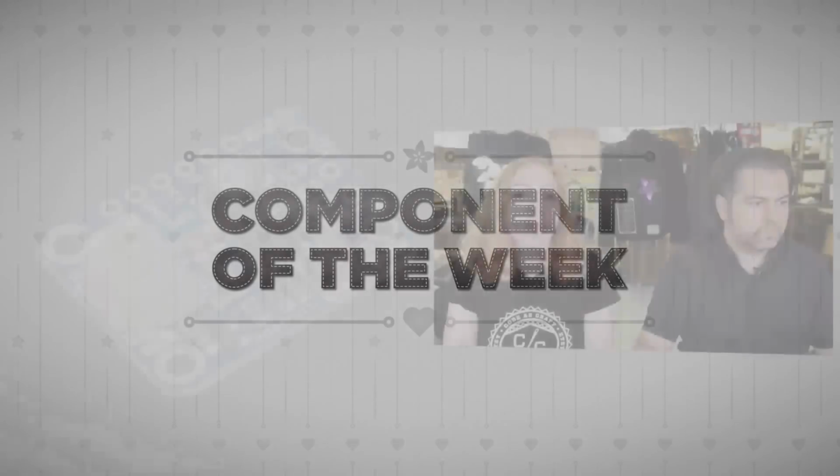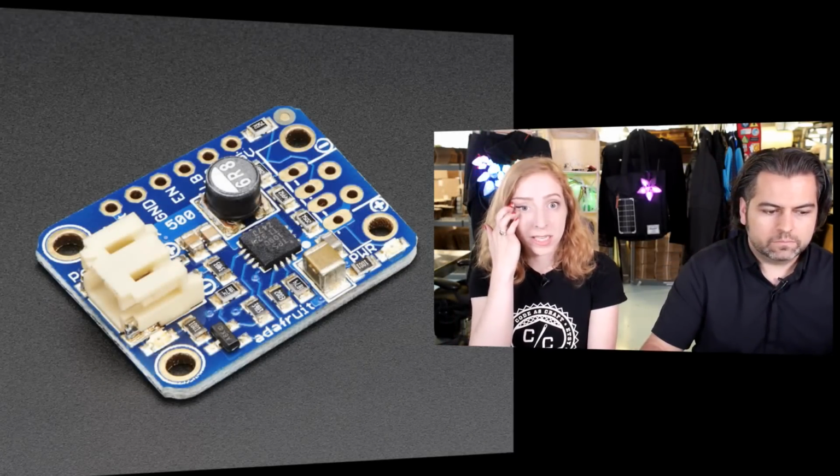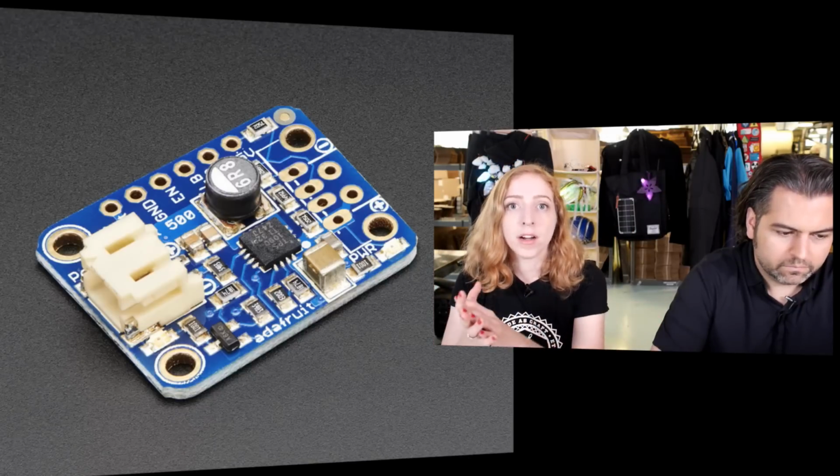Okay. Component of the week. We're moving right along. It's the Power Boost 500, 500 Basic and 500C. So the Power Boost is a new line of Adafruit kits and boards we make that helps you power your single board Linux computer project, charge your cell phone, basically get 5 volts from lower than 5 volts. So you can use lithium polymer batteries that are 3.7 volts to charge your phone and run your 5-volt projects, your Arduino boards, stuff like that.